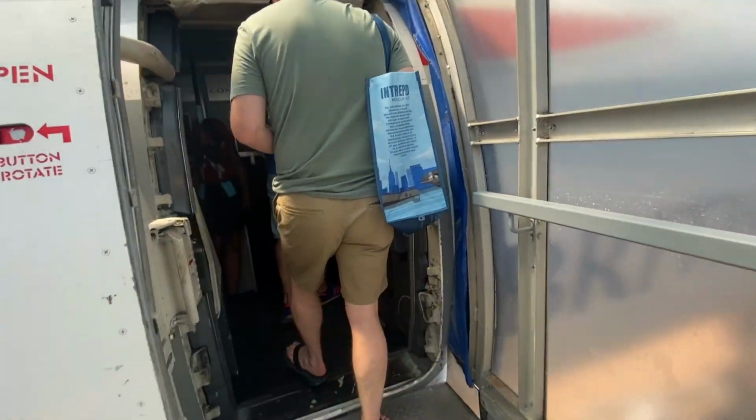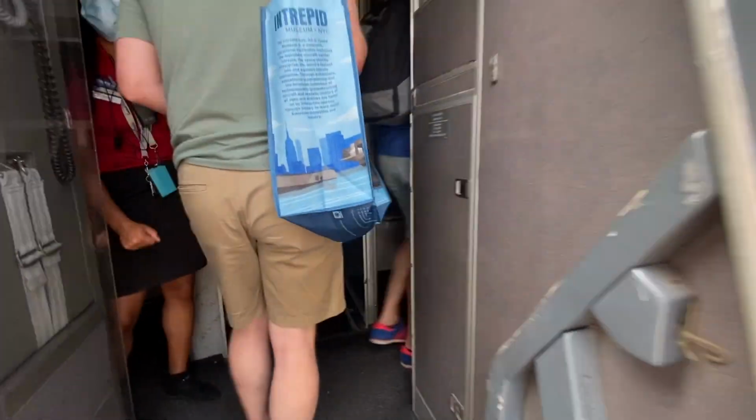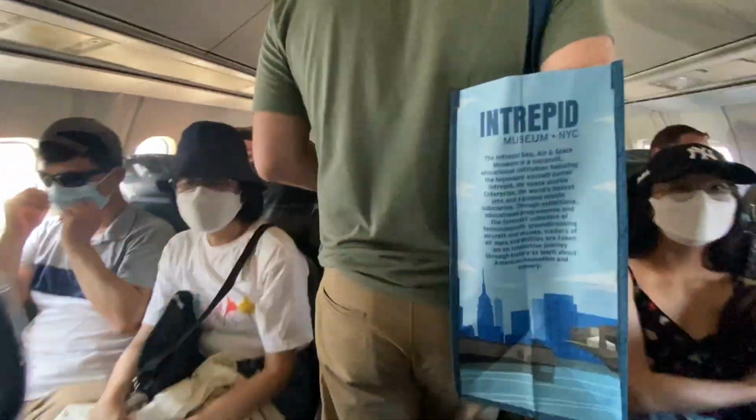Here we are walking into the Concorde. It's actually a pretty tight fit. I'm about 5'6", 5'7", and my head was almost hitting the top of the ceiling. As you can see, there are two seats on each side down the center aisle. We're walking in, and now I'm going to take a seat.